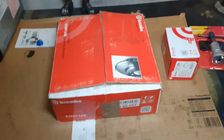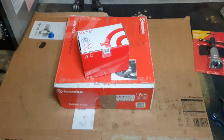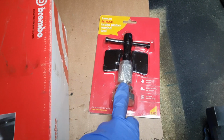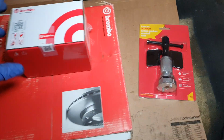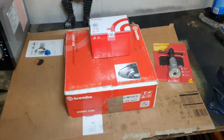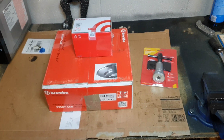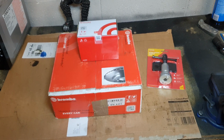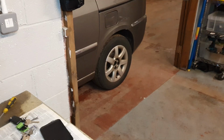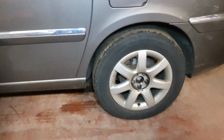We've got the brand new discs and pads here. I've gone for Brembo, still struggle to say it, and this is the rear caliper piston tool I've bought as well to wind the piston back. I'm going to double check everything before I take it off. I bought these from Euro Car Parts. I've had problems in the past where they've sent the wrong ones. They refund fine and everything because I've done it off a reg search, but it can be just a bit of a messing around. So I'm going to start now by getting the car jacked up and also getting the wheel off.